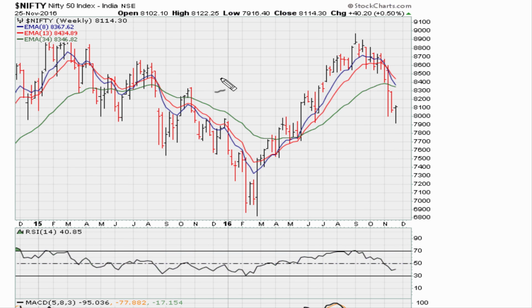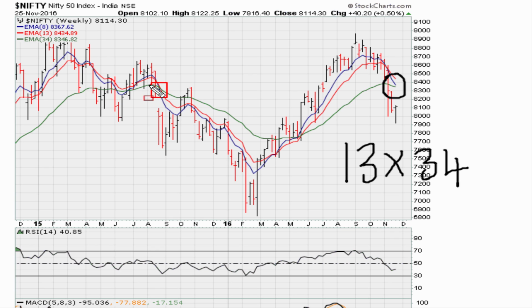Take a look at the Nifty, and what we can see here is the exact opposite. We got possibility that the 13-week moving average is going to undercut the 34-week moving average here. That would be bearish. The last time we did something like that was during this period here. So that was a bearish crossover, again between the 13-week and the 34-week moving average as far as the Nifty is concerned.